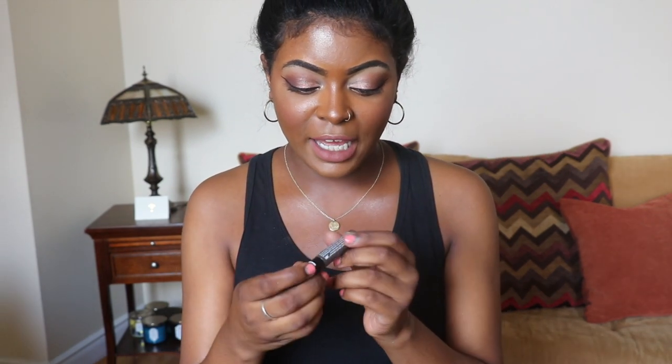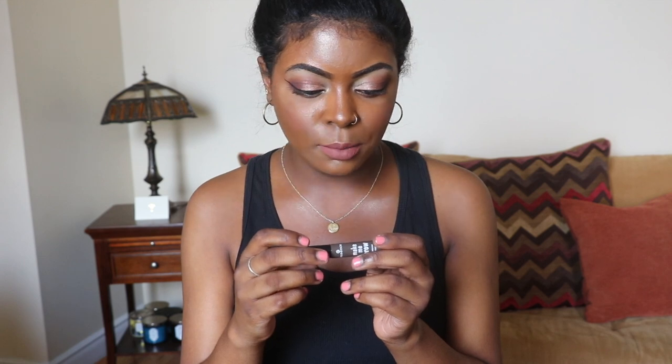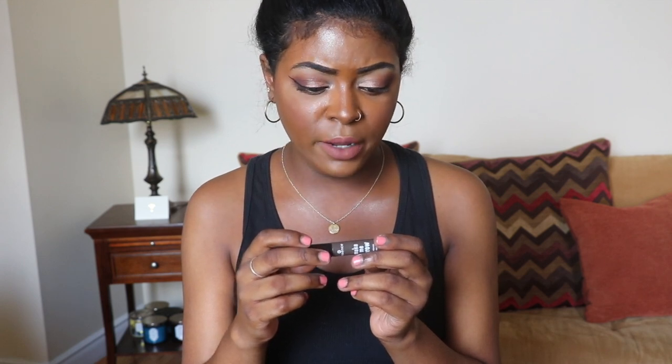Ulta haul, the next product that I picked up was the Essence Make Me Brow. I've never tried a tinted brow product before. I usually just use clear eyebrow gel. So I got the color 2 Browny Brows. I'm a little concerned about the color because the tube is like an ash brown, so I hope that it just kind of blends in with my eyebrow hairs. But only time will tell.